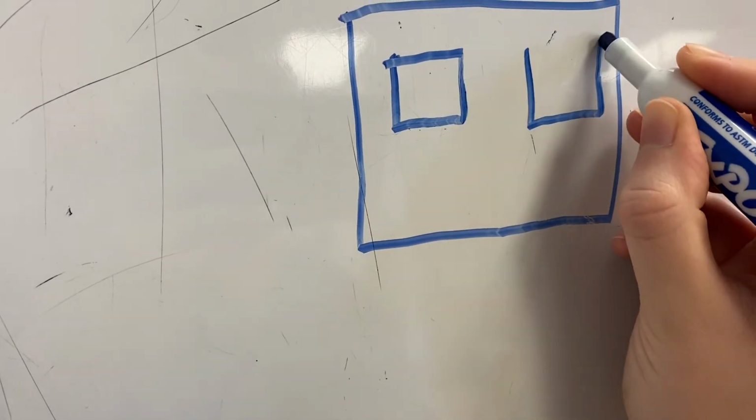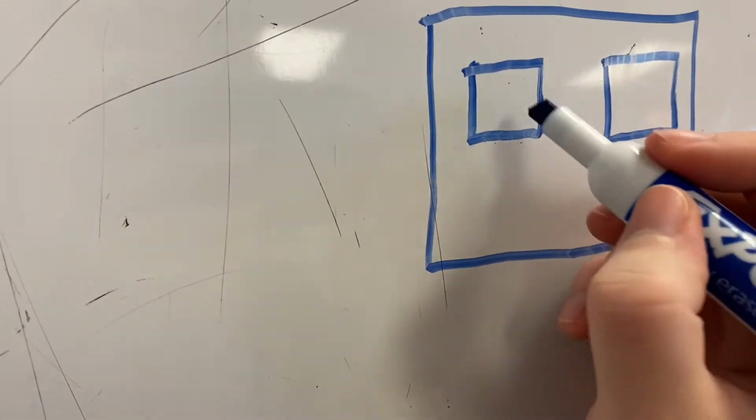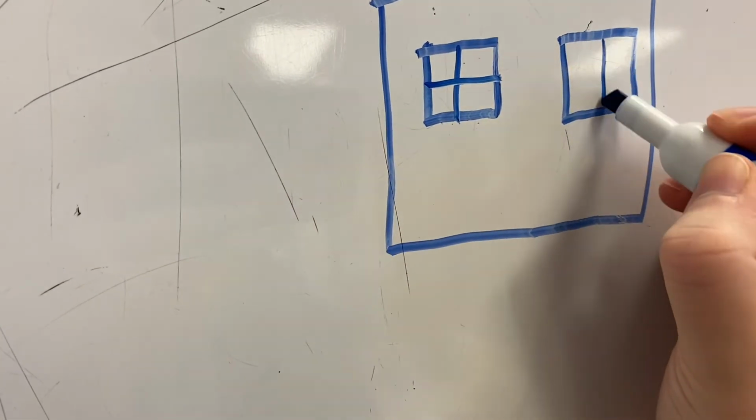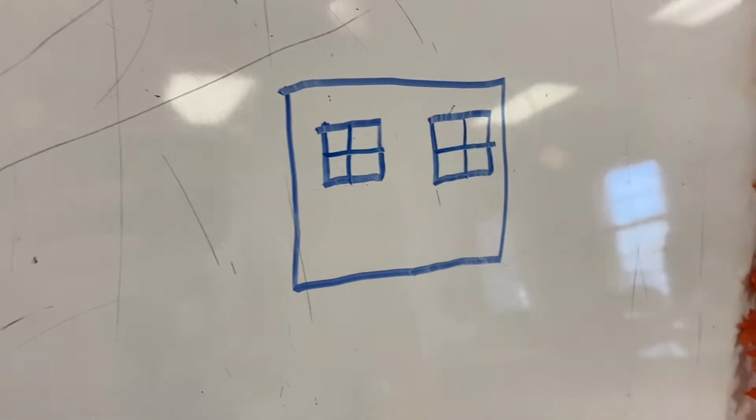And you don't have to use a square if you were making a house. I'm just doing this now so I could show you, and then you could add this, which is not a square. What letter is that, friends? It's a lowercase t, right?